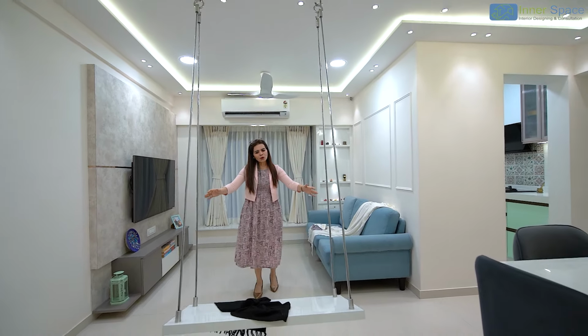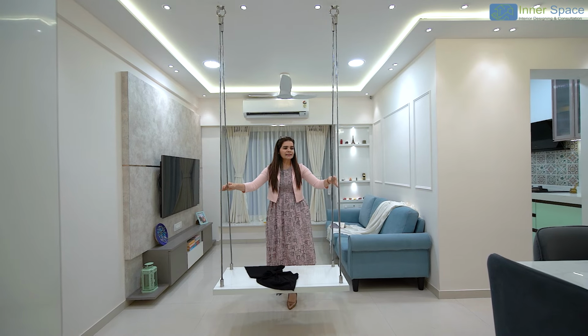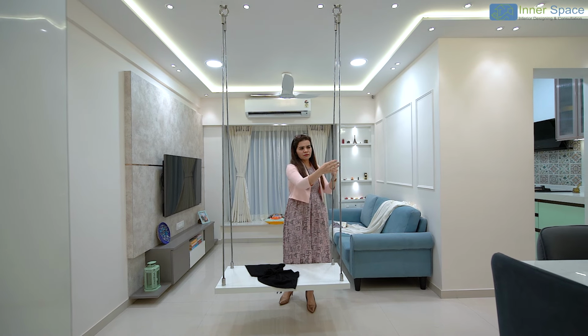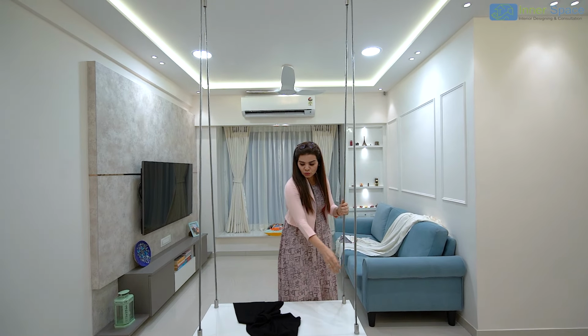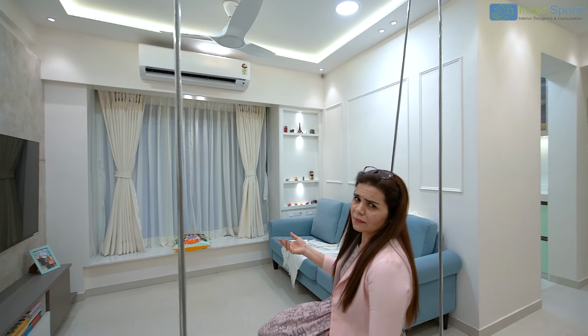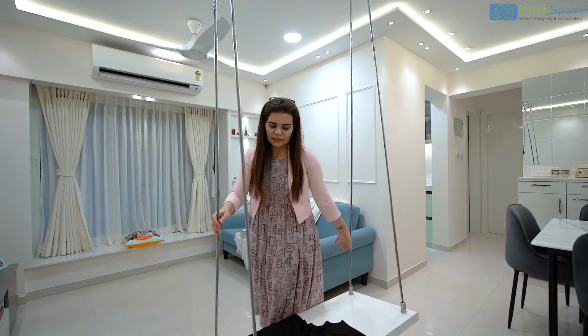And in order to give that wow factor, and of course our client wanted a jhoola, we included this beautiful jhoola, which is very simple and sleek, not a very heavy one. It looks very nice and sleek, and that is the reason we have used these strings instead of those carved and heavy strings. We have just used these steel strings on the jhoola, and it is very sleek, because you can just swing this way or that way, and it serves the purpose.